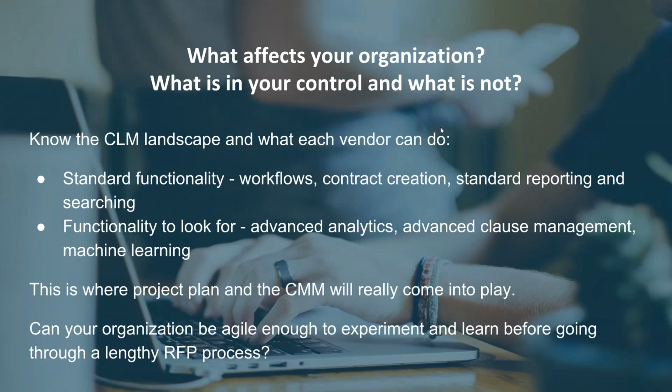So along with the regulations, what else affects your organization? And I think the key here is really the second question: what is in your control and what's not? What kinds of things can you do within your organizations? What are you going to be allowed to do? Who's going to be in control of it? How do multiple departments work together? And what are your standard pieces of functionality? The workflows, how are the contracts going to be created and negotiated, as Tim talked about earlier? And then what kind of functionality do you want to make sure that you can have?